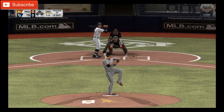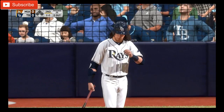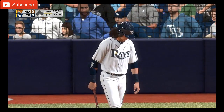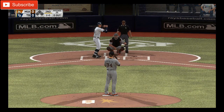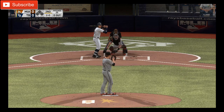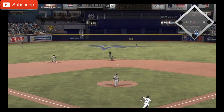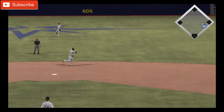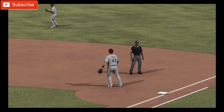Into his windup. Here comes the 1-0. And a fastball just a bit high. Not the ideal spot to be right here. 2-0 count on a real good hitter. Boy, you're going to have to make some really good pitches now. From the windup, the 2-0 pitch. Grounded back up the middle. Echeverria has it. Throw to first is in time for the first out.